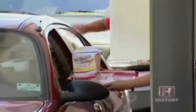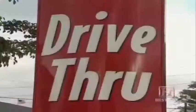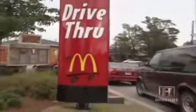Taking the food away is just what we've been doing for the last 25 years. In this short span of time, the drive-thru window has gone from a promotional experiment to a $250 billion business and an icon of our culture.